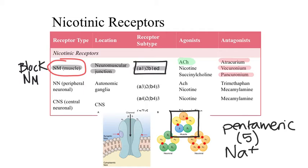There are two other primary subgroups of nicotinic receptors. These are the neuronal nicotinic receptors, or NN type, found in autonomic ganglia, and the central neuronal type, or CNS type, found in the brain. Acetylcholine does activate these different subtypes of nicotinic receptor, but the neuromuscular junction blockers we are going to talk about now have no effect at either the autonomic ganglia or CNS subgroup of nicotinic receptor.